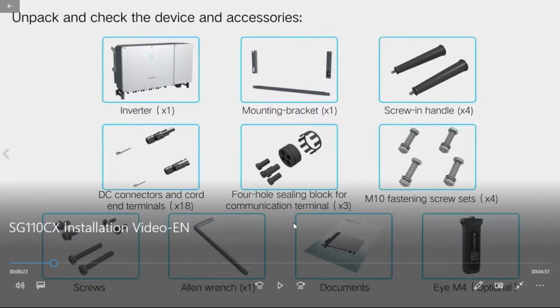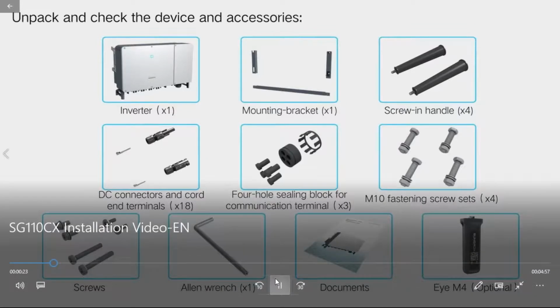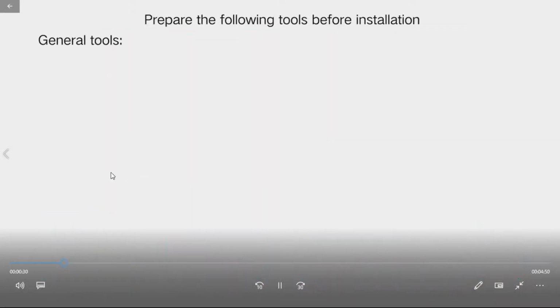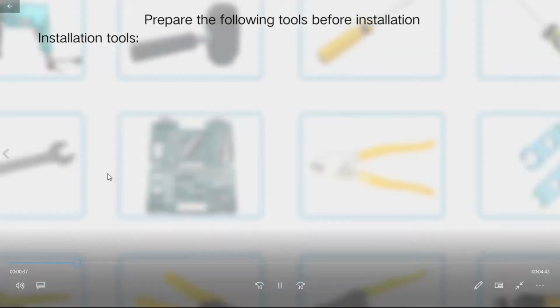These are the things which you get in the box whenever you buy an inverter: inverter mounting brackets, all the screws, connectors, DC connectors, fasteners, as well as documents. Other than this, the IM4, which is optional, you get all those things in the box with the inverter. Make sure you prepare the tools required for installation.